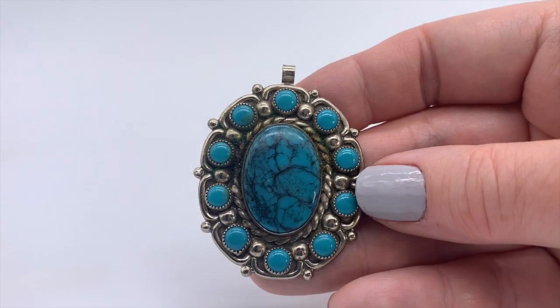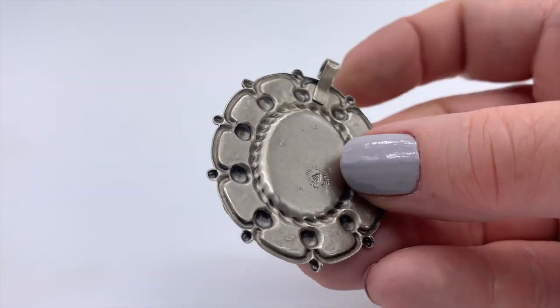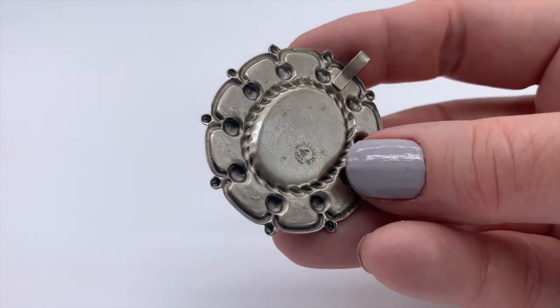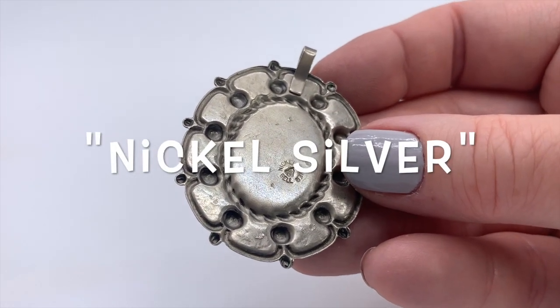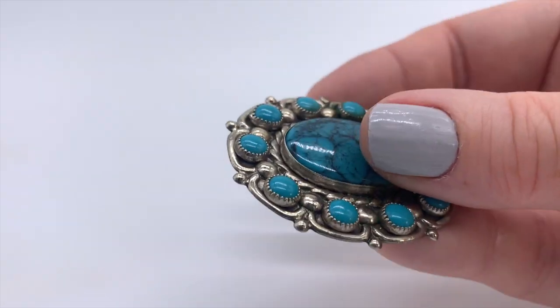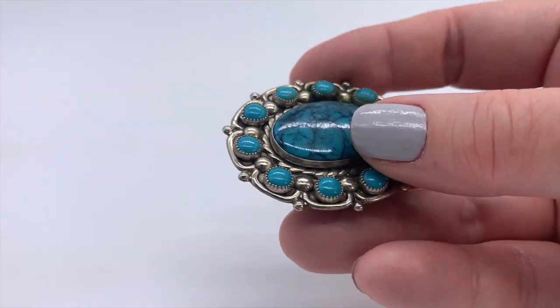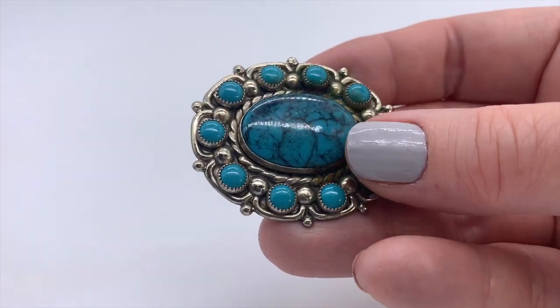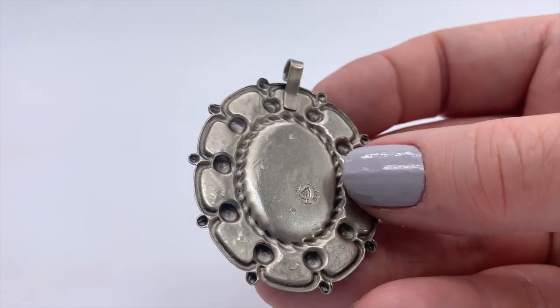Here's a pendant that is not silver, and I just wanted to talk about it for a second because it is marked silver. It's actually marked nickel silver. Nickel silver, like German silver or alpaca silver, actually has no silver. It is usually made from copper, nickel, and zinc. If you see something that says nickel silver, it actually has zero silver in it. It doesn't mean it's not collectible.